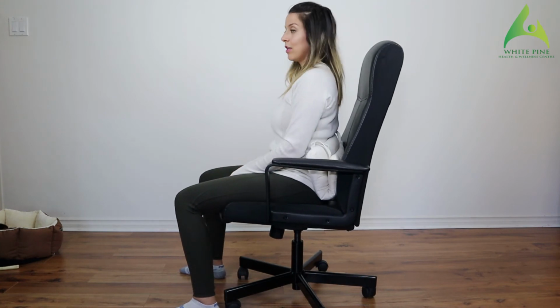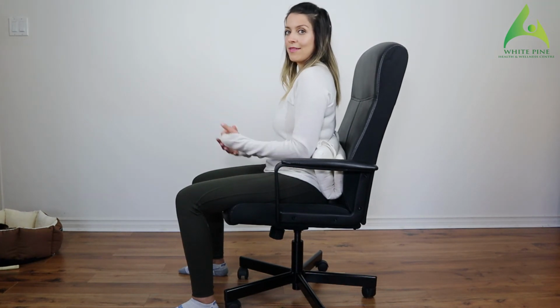What ends up happening is as soon as I have the support here, I automatically sit up tall. Then I don't really need to worry about my upper back, right? Because even if you look, I'm giving some stimulation to my lower back to be like, hey, sit up tall, right? And I'm sitting better now, right?